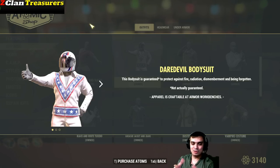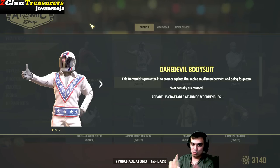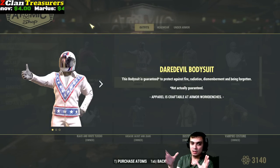If there was an ability to transfer items from one character to another, as long as it's within one account, that would be cool. But we don't have that option. Many MMORPG games have that option, like the banks, right? In-game banks.